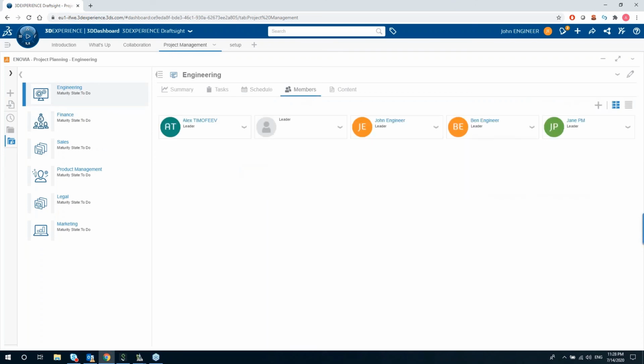We can also manage the members of a project and make sure that the right people are working and also that management has visibility. And we can update individuals on the fly. For example, we'll take Jane and we can make her into a viewer if she doesn't have to modify or create tasks in our project, but she wants to have visibility. And additionally, any content that's added as an attachment or a deliverable for any of our project tasks would also be visible as part of the project.